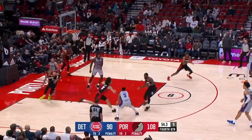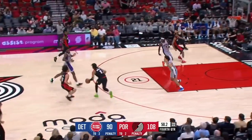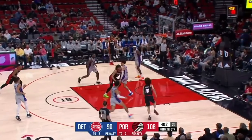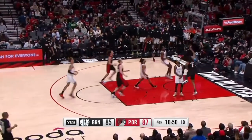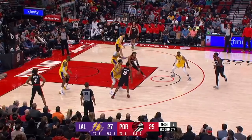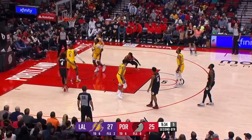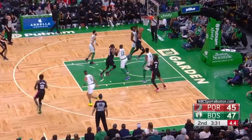Killian Hayes to the baseline, erased by Watford. After it is Ellaby, ahead of Watford on the push. He'll drive it into the lane, to the glass, laid it up and in as he just backs off Cunningham. Instead, it leads to a break opportunity, and the bank shot goes for Watford. Watford comes to it, spins, hoists one up over Stanley Johnson, and that baby rolls in.